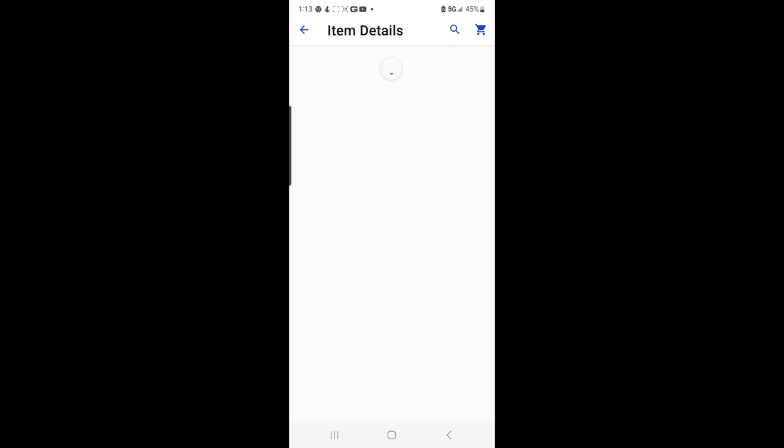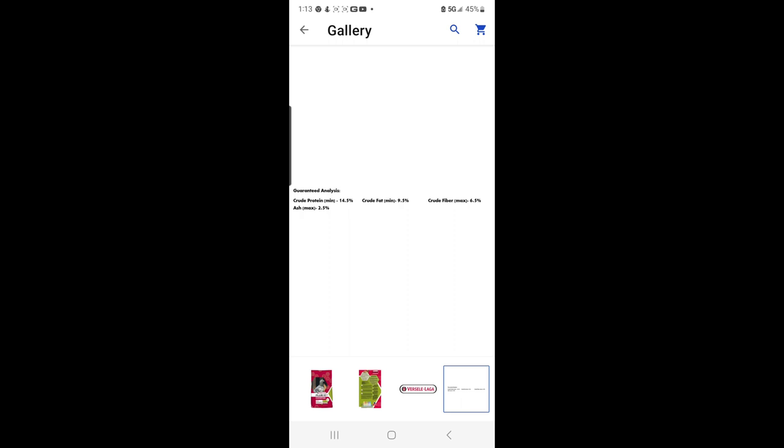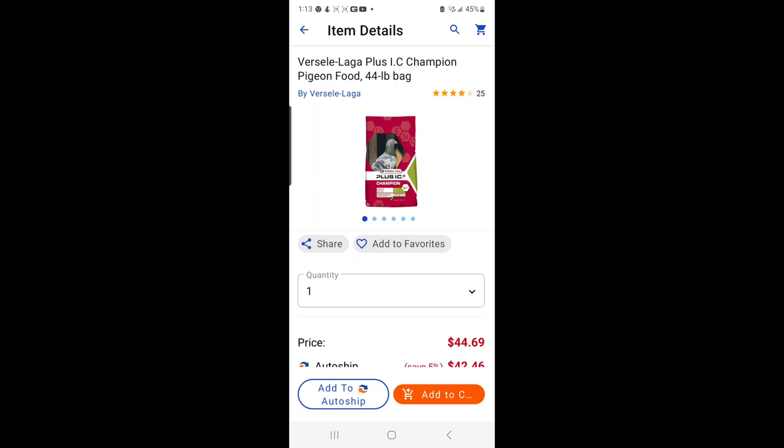Let's see, it's charging, one second. And then this one doesn't have any picture. You can see there are the protein, the fat, the fiber. It has maize, peas, wheat flour, pearl barley, dari, milo, and toasted soybeans. I think that the other one didn't have the pearl barley and the milo. I think that probably I will go with the Black Label.